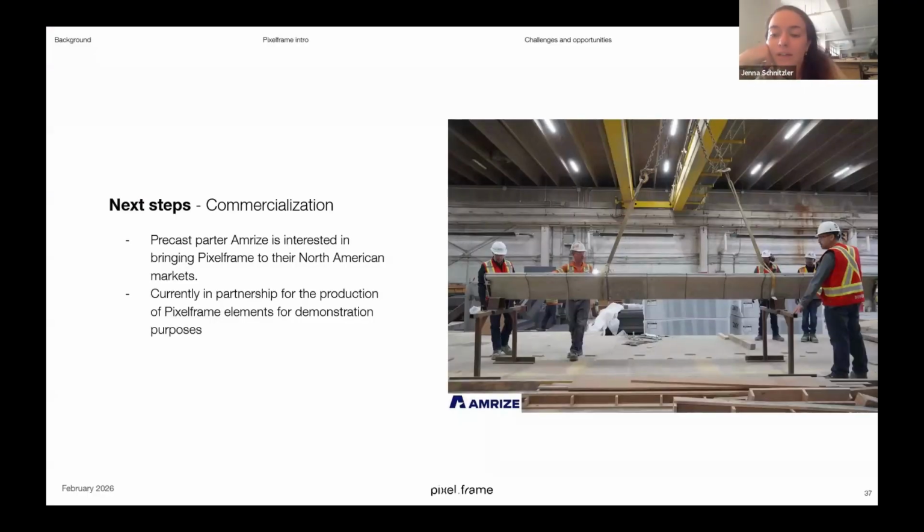Yeah, so we recently concluded the development of our first full-scale element prototype as part of our Mass CEC Catalyst Grant scope, which we've been mentioning. And for the production of that prototype, we partnered with the precast company Amrise to produce the precast modules themselves and assemble the beam in an industrial environment. And this was a really great opportunity to not only test the design of the system, but the feasibility of the production at scale using existing fabrication workflows. And so our partnership with Amrise has been really productive, and we're continuing our work with them to discuss long-term commercialization and produce a full-scale demonstration structure.